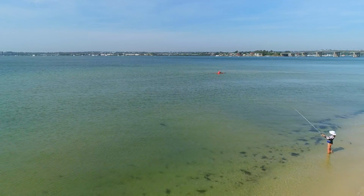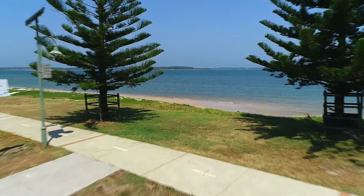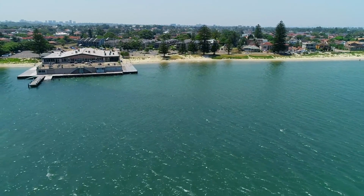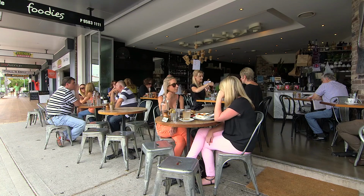Enviably located, the property fronts the beach and the bayside walking path. Also close by are swimming baths, sailing clubs, and a choice of excellent cafes.